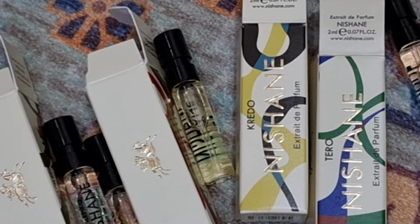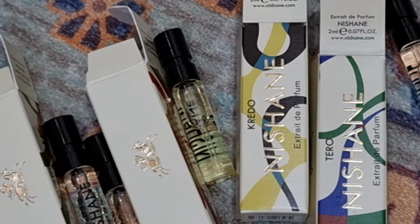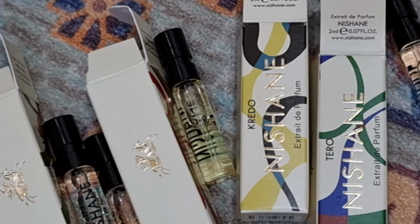The Time Capsule I want to go through, somebody talked about it. So the philosophy behind the creation of Time Capsule, as the house puts it, is driven by the concept of time and space of human experience on Earth. Nishane wanted to create 4 distinctive scents that tell you 4 different stories. The idea was to create a time capsule of perfumes that will tell you the general stories of today through the language of scents.